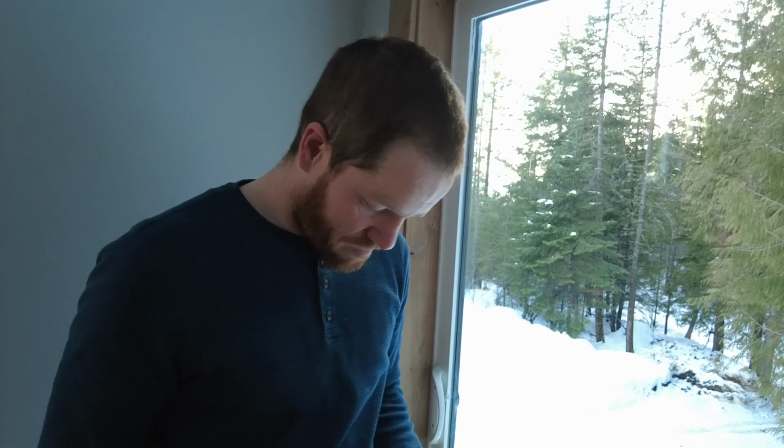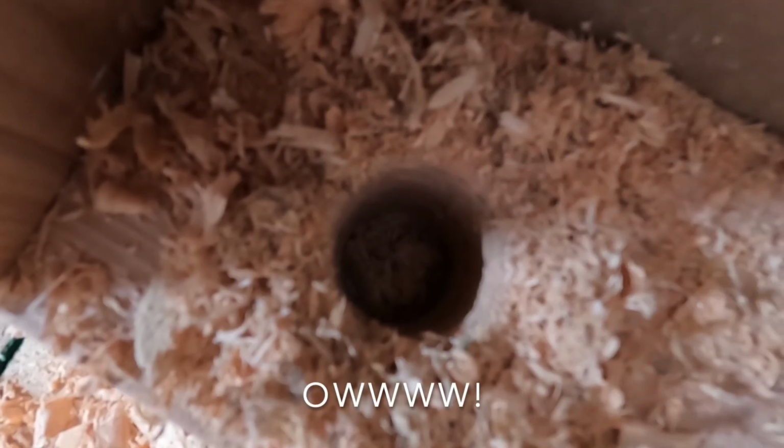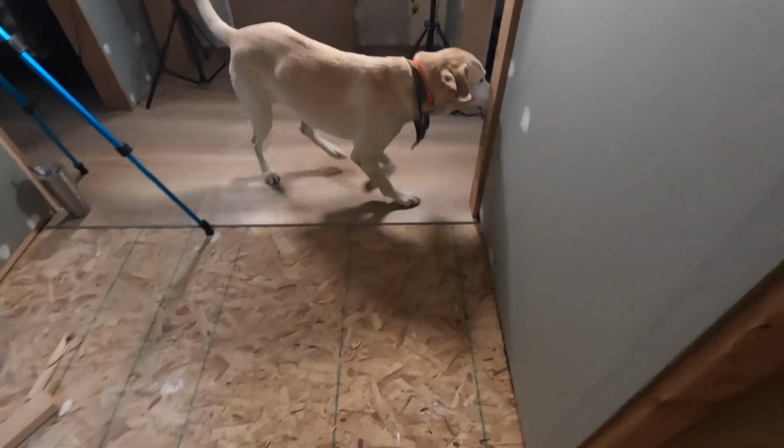I almost hit the takeoff button. Turn it off. Ow! Oh my gosh, there's cold air rushing in. Hello! Over here! Over here! The dogs heard me say hello and they want to know.